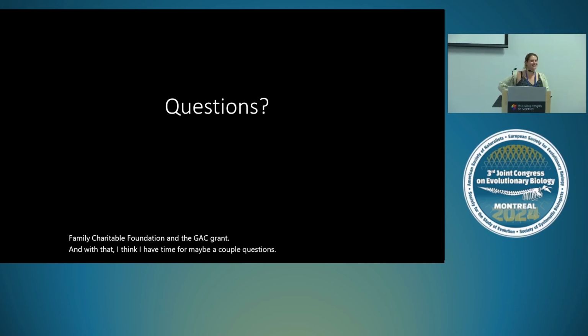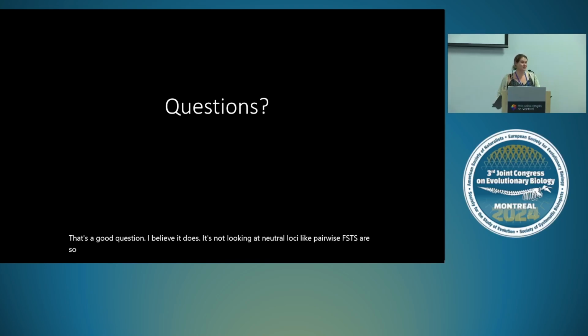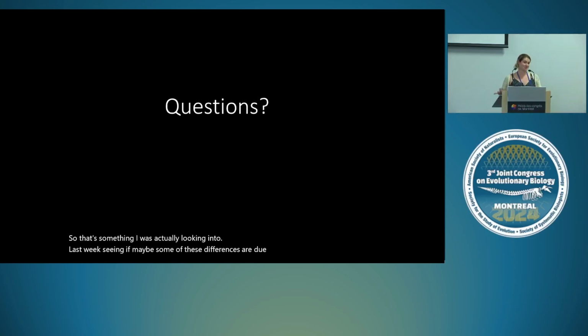Cool talk. I was wondering, I'm not familiar with the DAXI method. Does it take into account outlier loci? That's a good question. I believe it does. It's not looking at neutral loci like pairwise FSTs are. So that's something I was actually looking into last week, seeing if maybe some of these differences are due to loci under selection. We might end up running Locitan for these and seeing if there's differences there. But that's definitely a possibility.